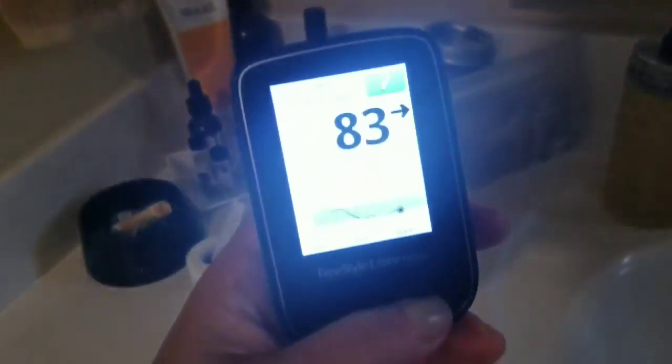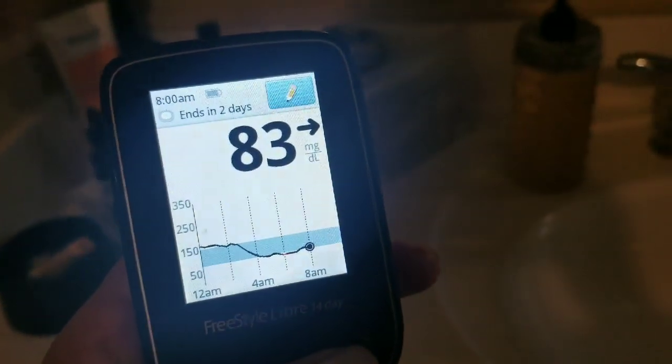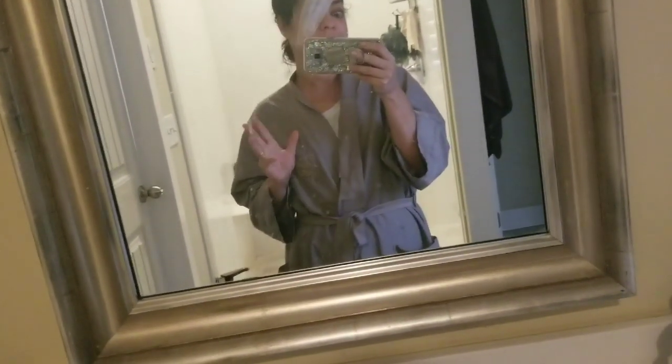Scan it. 83. So I try really hard to keep everything under control. Right now I am on prednisone for the swelling in my eyes, and that also affects my blood sugar big time. But I do intermittent fasting, so it's about 7 a.m. right now. I probably will not eat again until about 10:30 or 11. Last night we had dinner early at 5:15, so that's a good break of time with no eating. So I do control my blood sugars like that.